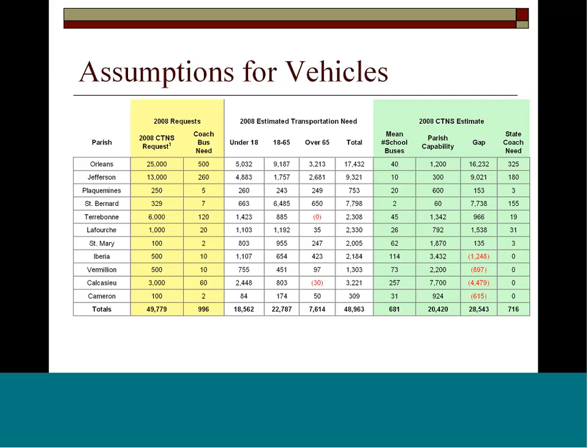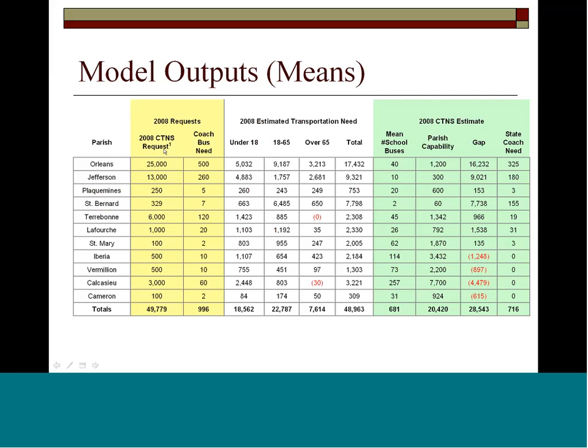And now I want to really go through what we got out of that effort. In this yellow column where it says 2008 requests, these were the actual requests from the parishes. So if you look at Orleans Parish, for example, their guess was, we think we're going to need transportation to move 25,000 people. And using the estimated capacity of coach buses, that would mean about 500 coach buses just to move those 25,000 people. This next set of columns, titled 2008 Estimated Transportation Need, was the model output. So you can see, if you look at Orleans Parish, where they estimated 25,000, our model estimated about 17,000. And on down the line. There are some parishes where the model output was significantly greater than what the parish requested.